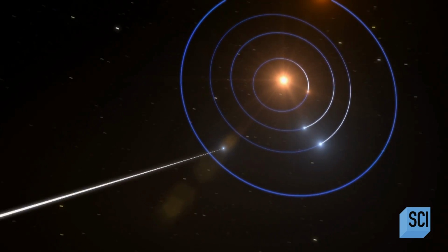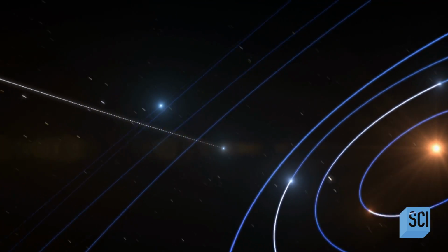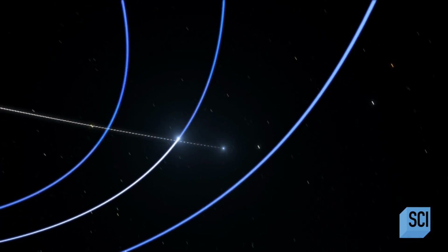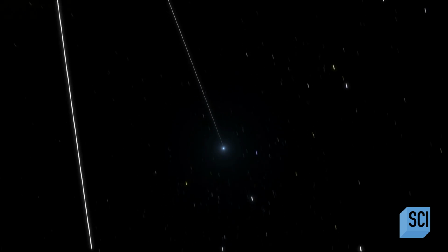As teams tracked the Oumuamua across the sky, there was an unexpected twist. As Oumuamua passed through our solar system, it basically was falling in toward the sun, speeding up immensely as it passed the sun before exiting the solar system in almost the opposite direction. But then something weird happened. As it was moving away from the sun, it was slowing down as you'd expect. But it wasn't slowing down fast enough.